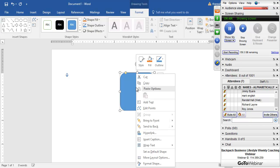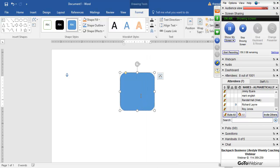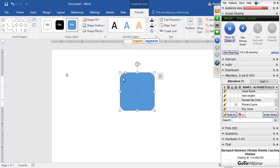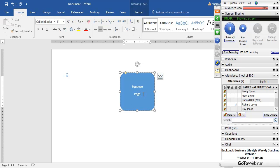So that's what we're going to put here. So I'm going to add text. We're going to call this... where did it go? Stop it. There we go. Squeeze page.